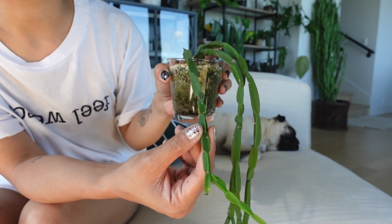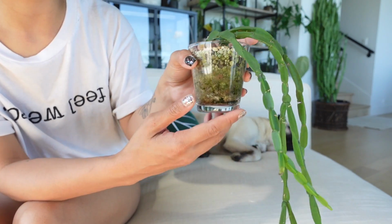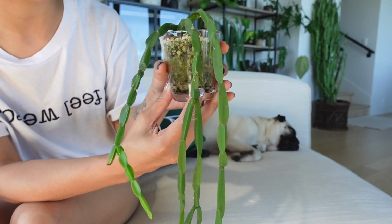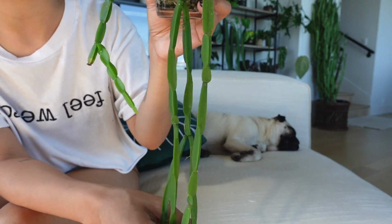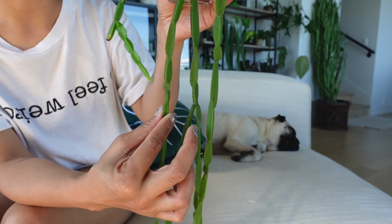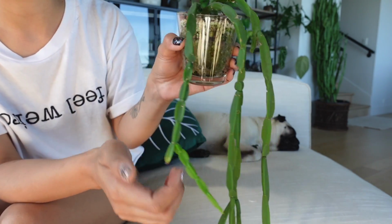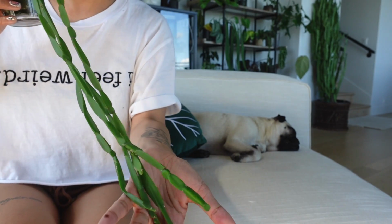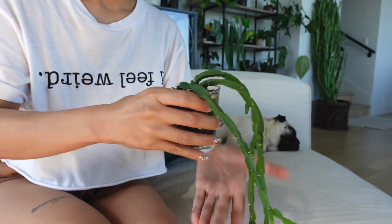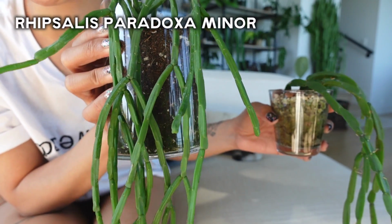This one was really thirsty when I had it in soil for a very little time, so I decided to move it to passive hydro, and honestly I think that was the best thing I could have done for it, because ever since then it hasn't shriveled up. It's been super happy and firm, even when this does dry out a bit like it has right now. Rhipsalis paradoxa, amazing plant. And I have another one here. I just got this one. This is a Rhipsalis paradoxa 'Miner'.